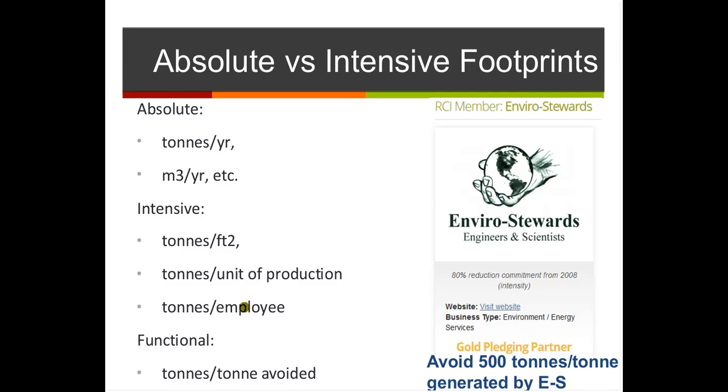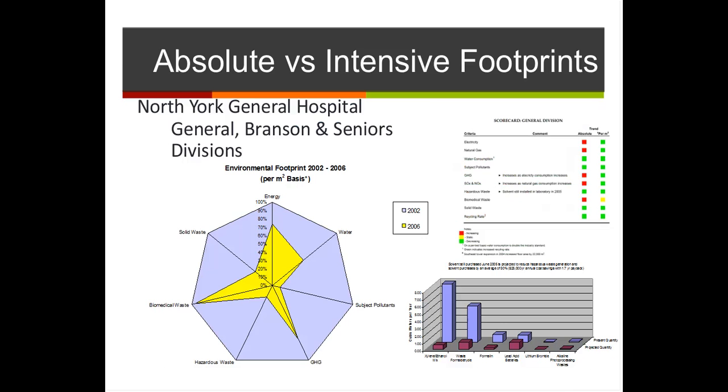We want to avoid 500 tons of carbon for every ton that we use, and we do that by reducing it at our client's facility. You can get a bit creative on how you want to go about it, but sometimes it's helpful to do an intensity one. Say, like in Bombardier, we do hazardous waste per aircraft they make, just so that the data doesn't go up and down unnecessarily. It tracks more with meaningful numbers.